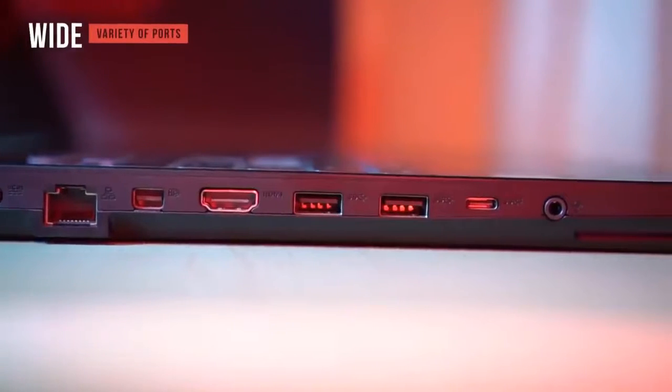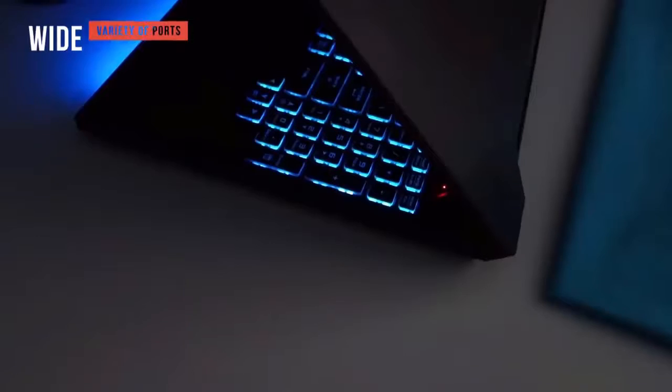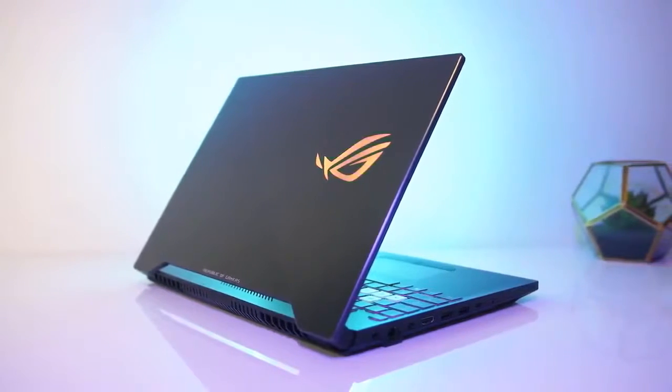There are a wide variety of ports on this laptop, including an Ethernet jack, mini DisplayPort, HDMI output, 2 USB-A 3.1 ports, a USB-C 3.1 port, and a single audio jack. The right side offers another USB-A Gen 2 port and an SD card reader.